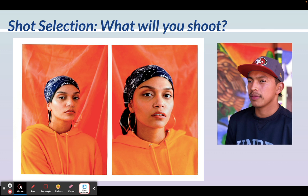Okay, same thing here. Lots of just great color. This one right here is a student. Yeah. Jose Matias, and a student took that photo.